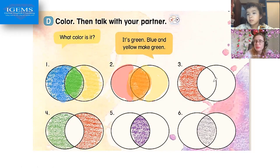Okay, and what else? Red and blue make? Purple. Yes. Good job. What does red and green make?